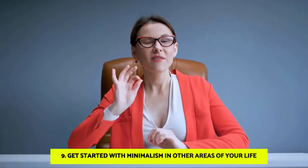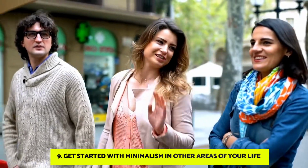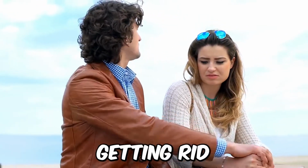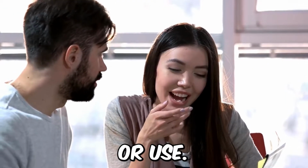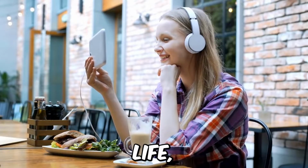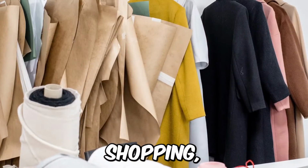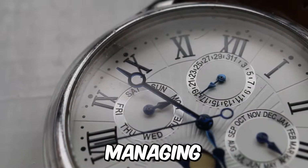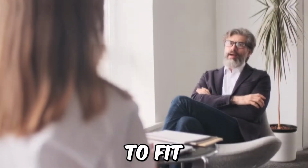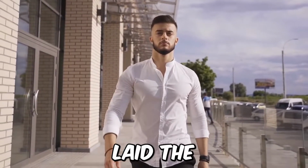9. Get started with minimalism in other areas of your life. Minimalism isn't just about how little stuff you have, though. Part of living a minimalist life is getting rid of things you don't need or use. Once you find your groove, you can start to use what you've learned in other parts of your life, such as money, food, fashion, shopping, technology, managing time. As you keep doing what you care about, you'll find that these things start to fit with what you care about most. You're ready to start with minimalism now that you've laid the groundwork.